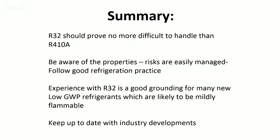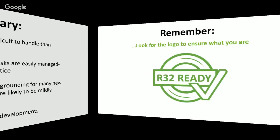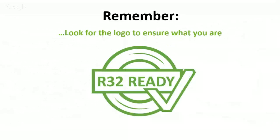I guess the final point on that is keep up to date with industry developments. EN 378, for instance, is being amended at the moment, and that is really to bring it up to date with the adding of mildly flammable refrigerants to the industry. It is going to take into account, hopefully, A2L refrigerants like R32. The final point I've got is look out for this logo, R32 Ready. This will point you towards equipment and tools that are suitably designed for R32.